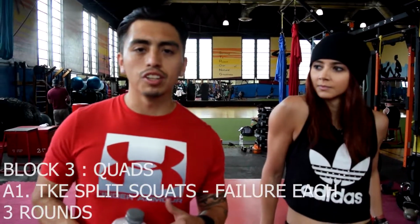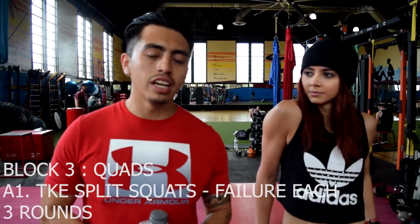So that is it. That brings the end to the lifting part of the workout. Here on our final block, we just did 3 sets, kind of take our quads to fade it a little bit with the terminal knee extension split squat.